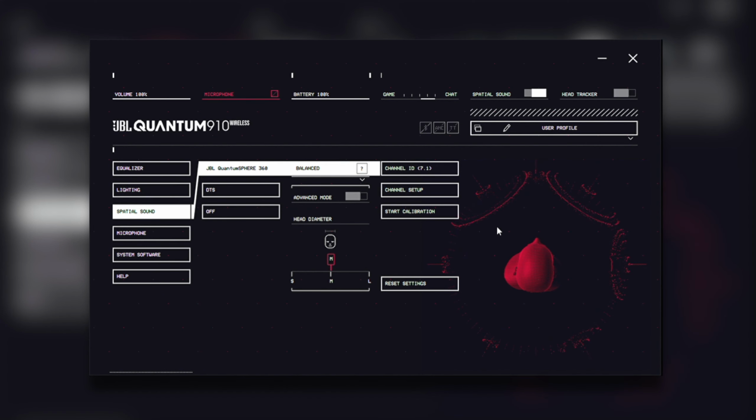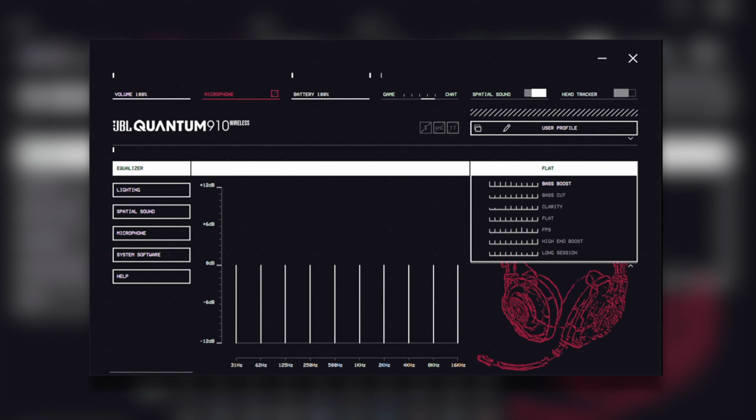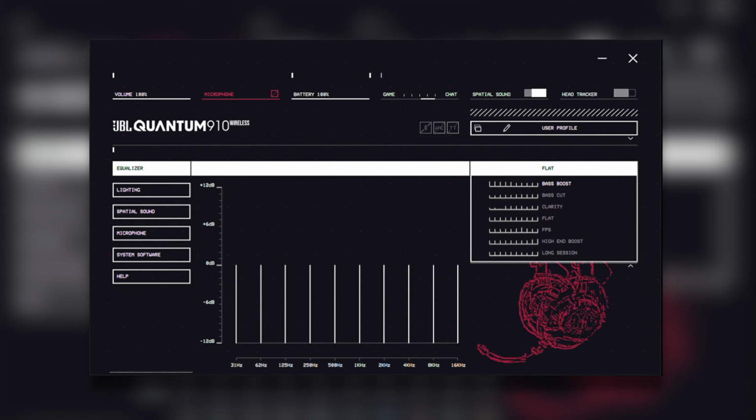Just like the 810 and the 800 before them, the 910 is a warm, bass-forward sounding headset. From what I can tell, they use the same components, and they sound very similar if not exactly the same. You can of course change the EQ settings via the Quantum Engine software. This has a bunch of different presets to choose from, including a preset specifically designed for if you find wearing headsets for extended periods fatiguing.